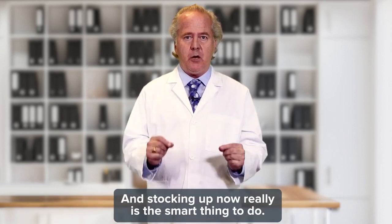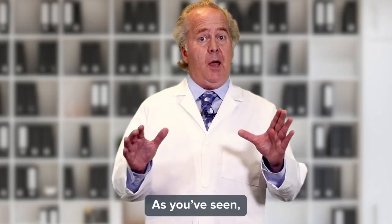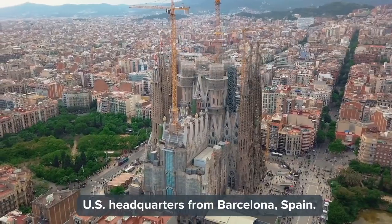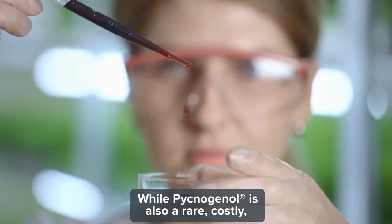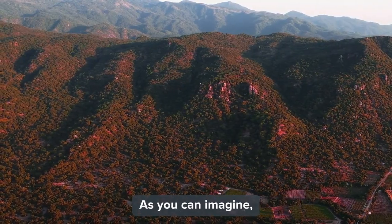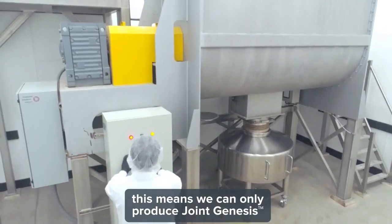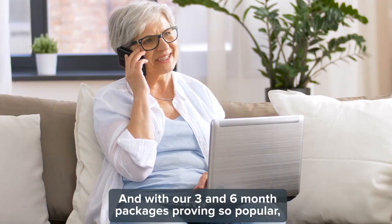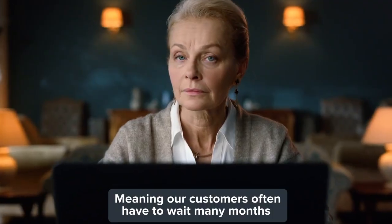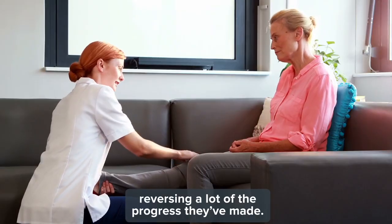That's why I personally recommend that you stock up now while you can so you can enjoy great results for the long haul. And stocking up now really is the smart thing to do, because the truth is, we have trouble keeping our stockroom shelves full. As you've seen, Mobility is an expensive and patented ingredient that we ship all the way to our US headquarters from Barcelona, Spain. While pycnogenol is also a rare, costly, and patented ingredient created from the bark of a maritime pine tree found only on the coast of southwest France. As you can imagine, this often leads to logistical problems and supply shortages. And as a small company, this means we can only produce Joint Genesis in limited batches. And with our 3 and 6 month packages proving so popular, it's very common for us to run out of Joint Genesis, meaning our customers often have to wait many months for a fresh supply, by which time their joint pain has often returned with a vengeance, reversing a lot of the progress they've made.